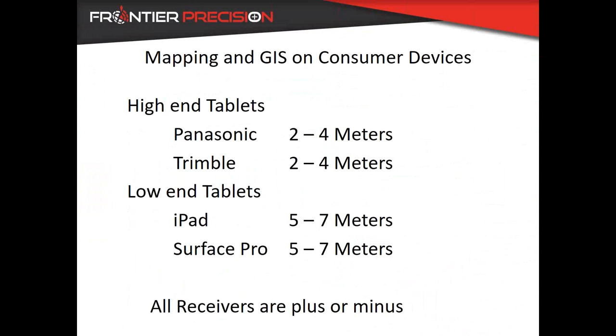Your lower end tablets, iPad, Surface Pro, you're looking at about the same thing as you're receiving with your smartphone, okay? Typical 5 to 7 meters, plus or minus, okay?